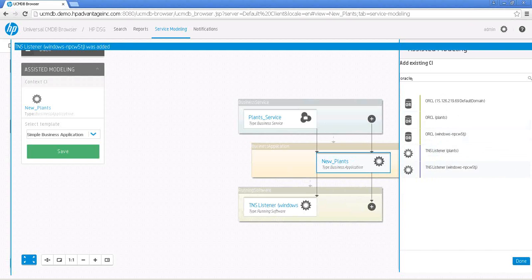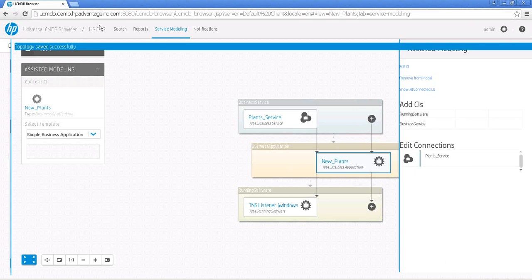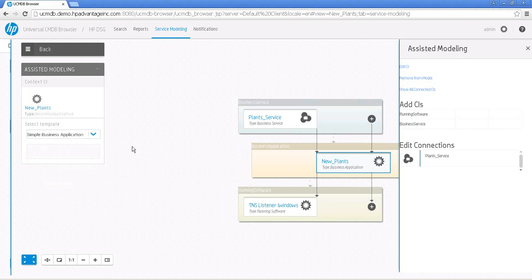So once I've selected all the components of my template, I can click on the Done button on the right-hand side and save the model. And with those steps, you see the topology saved successfully. So now when I'm looking at my business service, client service, I would see a topology where it is related to the business application, which is running software with the TNS listener. There are different templates available. So depending upon how advanced you want to go with your application topology model, you could pre-select that before you start your assisted modeling.